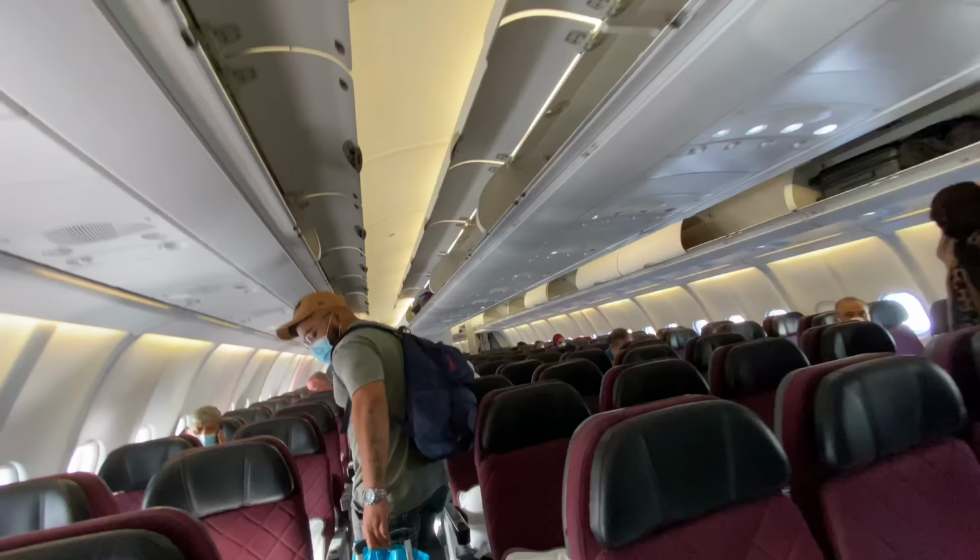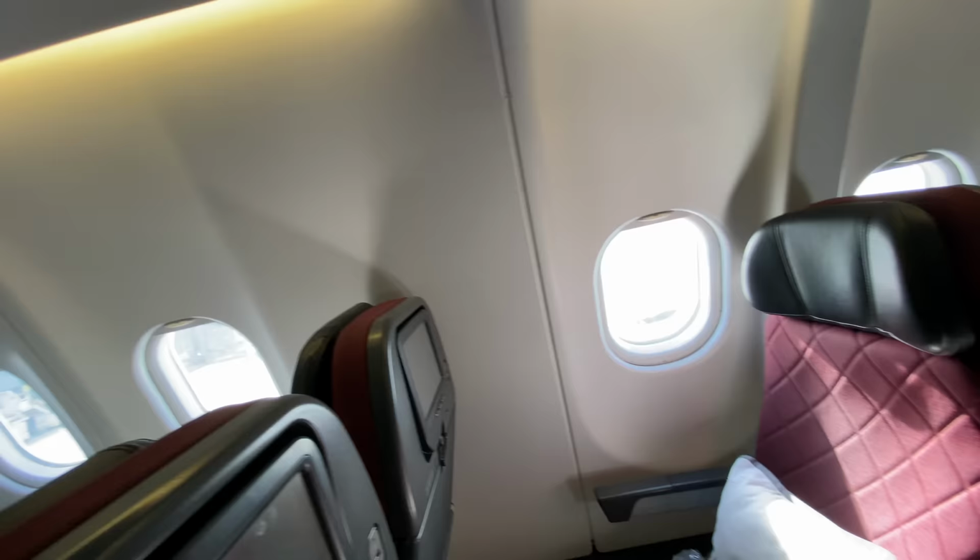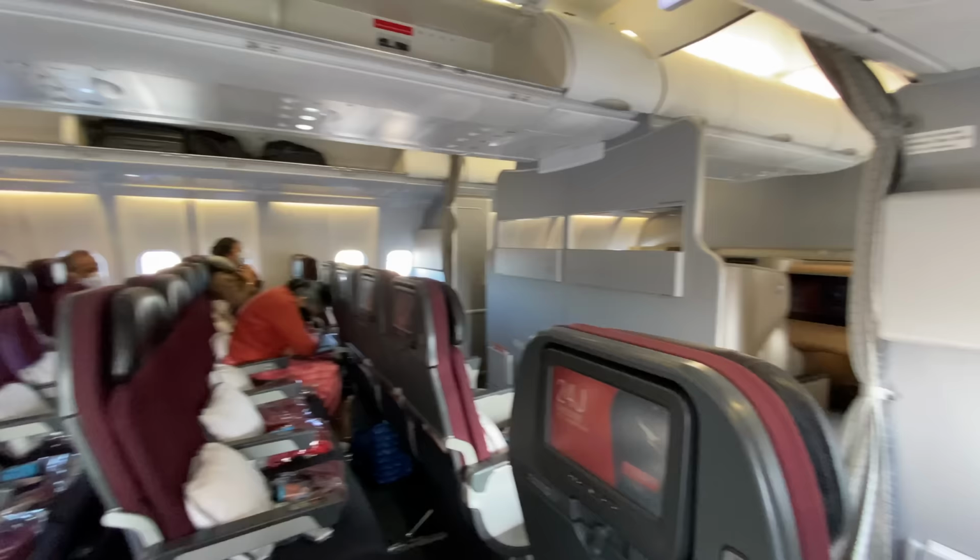My seat today is 24K, the second row in economy class. Economy class is laid out in a standard and relatively comfortable 242 configuration. Those seats on the A330-200 are almost identical to the ones on 737. I'll go through the seat features after takeoff.